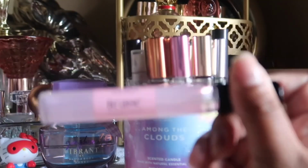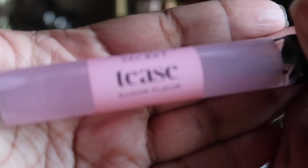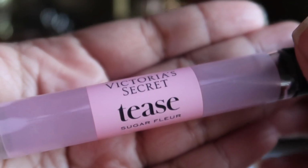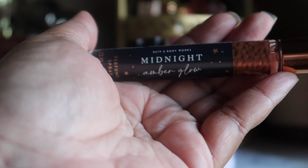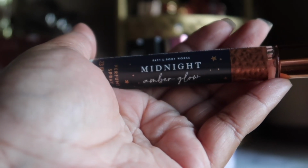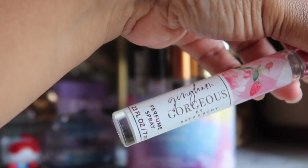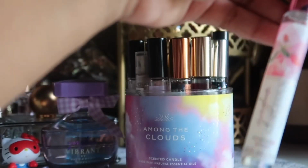Next up, we have Victoria's Secret Tease Sugar Fleur. This is a caramel apple bubblegum type of perfume. Smells really pretty. Smells just like how the packaging looks, nice and pink. So it's not one to focus on these little ones, but this is Midnight Amber Glow from Bath & Body Works. This is a pretty cappuccino ambery sweet perfume. This one is Gingham Gorgeous from Bath & Body Works, a nice strawberry peach type of perfume.